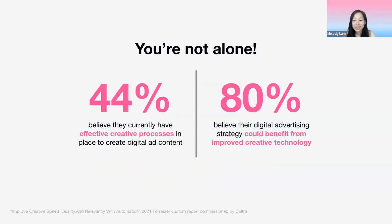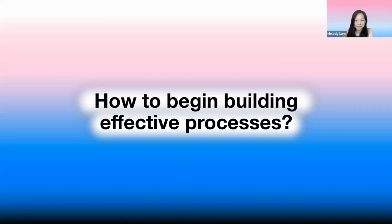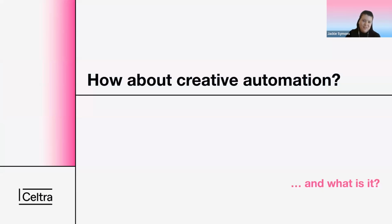If your answer is yes to any of the above, you are not alone. Based on the research we've conducted with Forrester, only 44% of marketers believe that there are effective creative processes in place for creating digital ad content. And 80% of them believe that their digital advertising strategy could benefit from some form of improved creative automation technology. So you might be wondering, where do I even begin to build more effective processes? Thankfully, we have an answer for you today: creative automation.